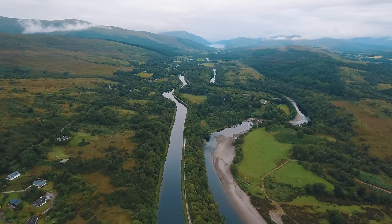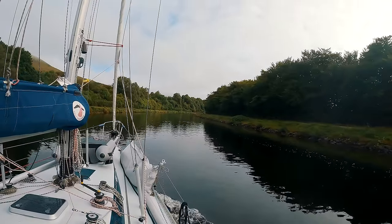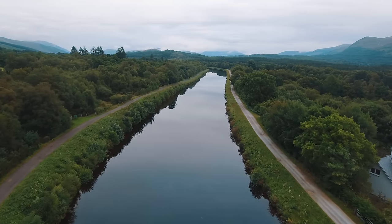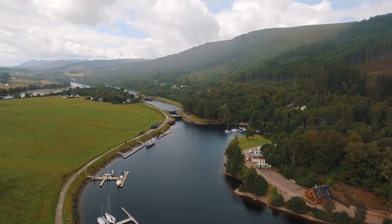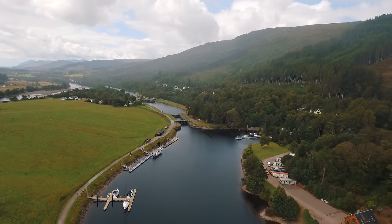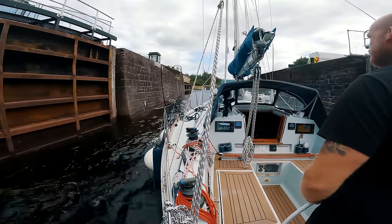It's an extraordinary experience sailing deep into the landscape of Scotland, along the many miles of man-made canals, surrounded by mountains and green-covered hills. This was something else than the big ferocious oceans I was so used to.